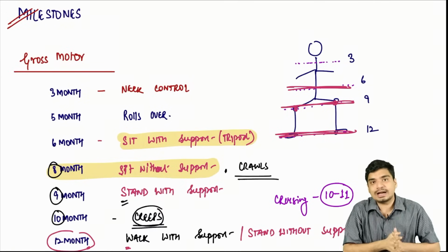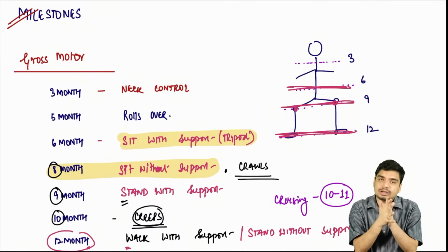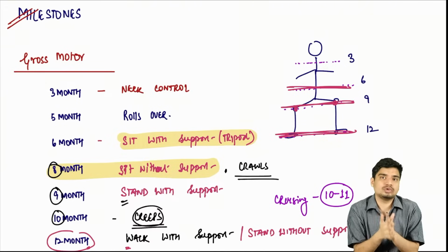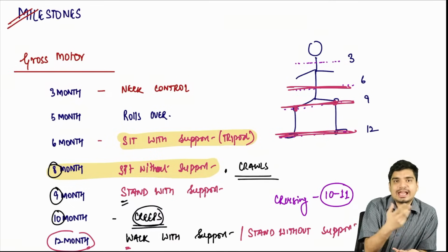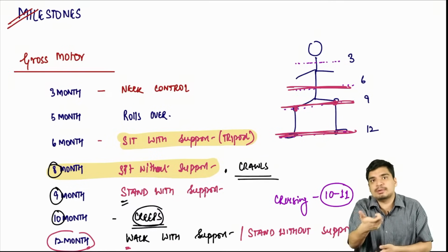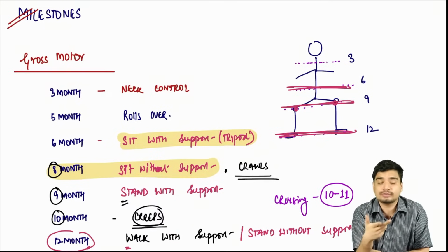But having said that, despite all the revision, you should revise the milestones 1 or 2 days prior to the exam. It will definitely give you a boost because you will be able to answer the 1 or 2 questions from milestones that end up coming.